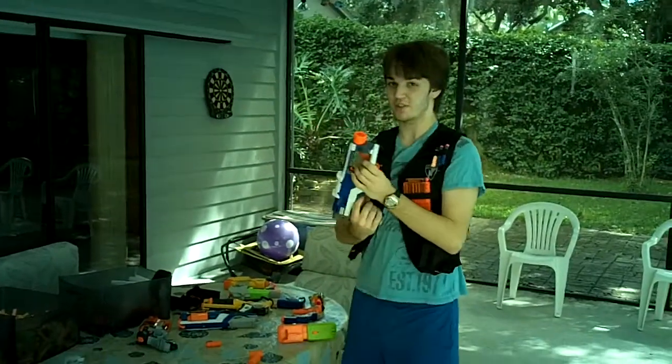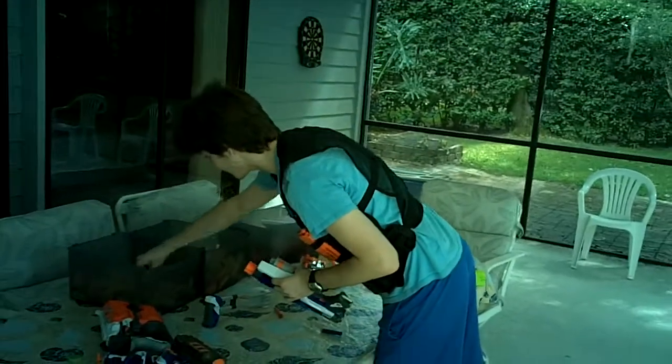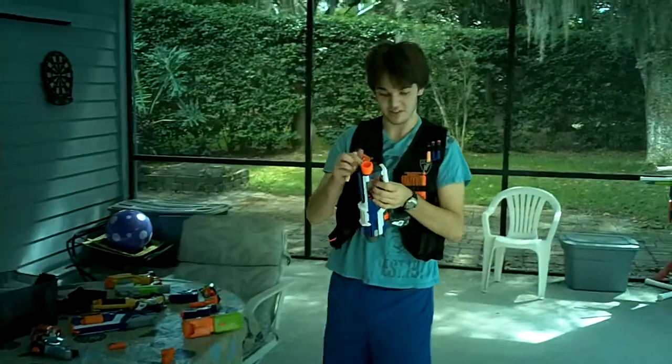Following that, yet another pistol I forgot to load. I apparently cannot remember to load pistols. It is my weakness. If you ever engage me in combat and I pull out my pistol, do not fear, it will not be loaded.